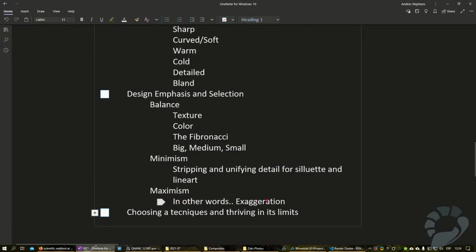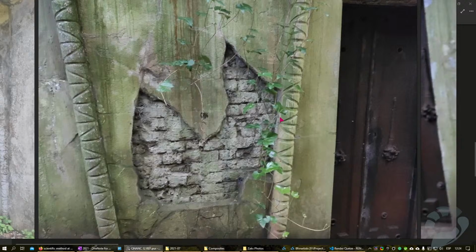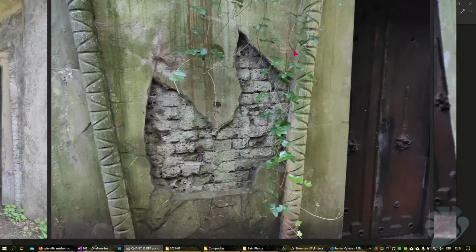Maximism, exaggeration. From this picture, for example, with our story that we understand in the essence of this picture, that life overcomes everything, we can maximize this vine, we can maximize the destruction, and we can keep the hierarchy of keeping the wall big. The general structure is fine, but now we can exaggerate the vine and minimize the doorway, minimize the decorations of the wall, maximize the destruction in the wall, and maximize the vine growing through the wall. Maybe some roots coming out from behind, coming out from the bricks. Maybe more vines on the ground, vines that have destroyed the door. Maximize the vines and rework the balance inspired by this picture, where there's a vine growing and a wall decaying.